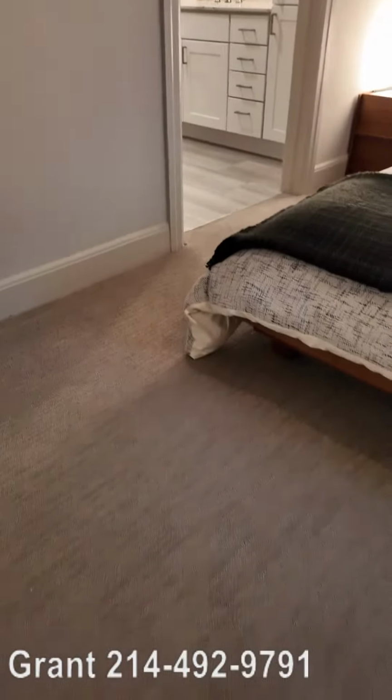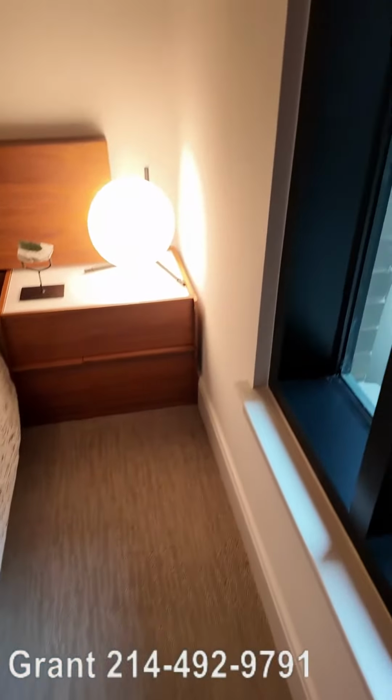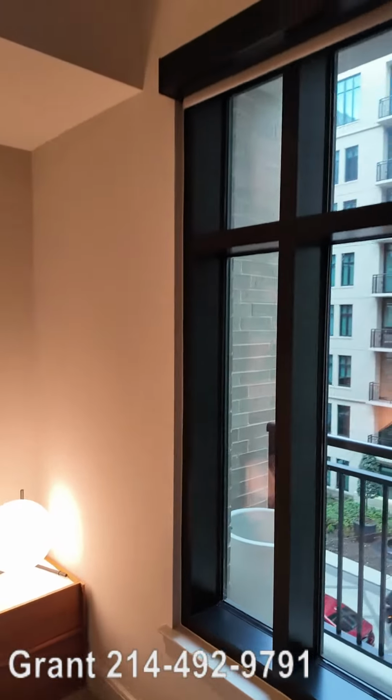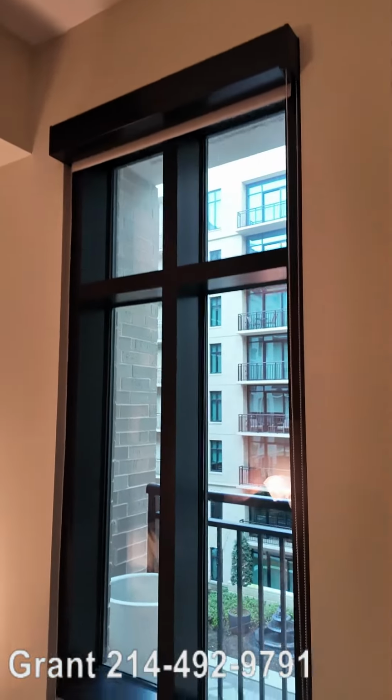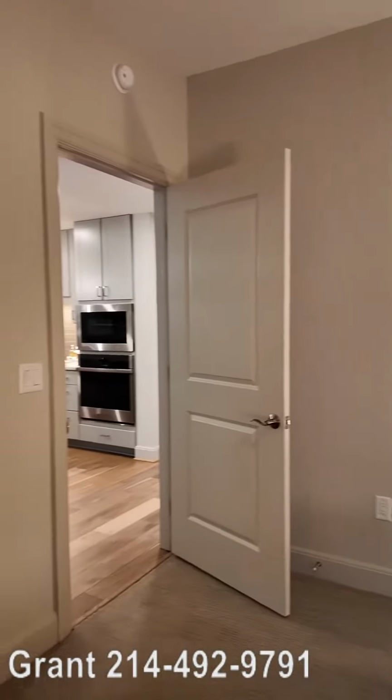You've also got some really nice carpet that looks very high end. The padding is really good. I'm feeling the padding. And then this is a really beautiful window, a tall, thin window that's here. So that's what this looks like.